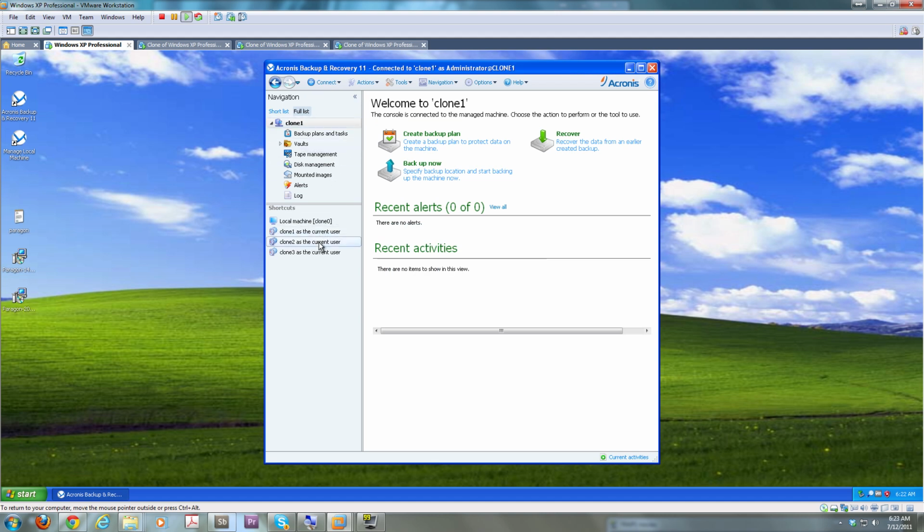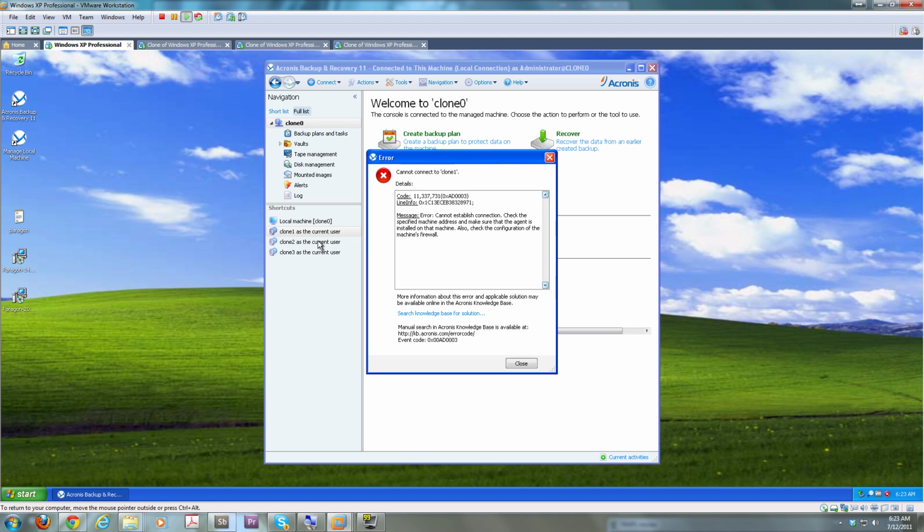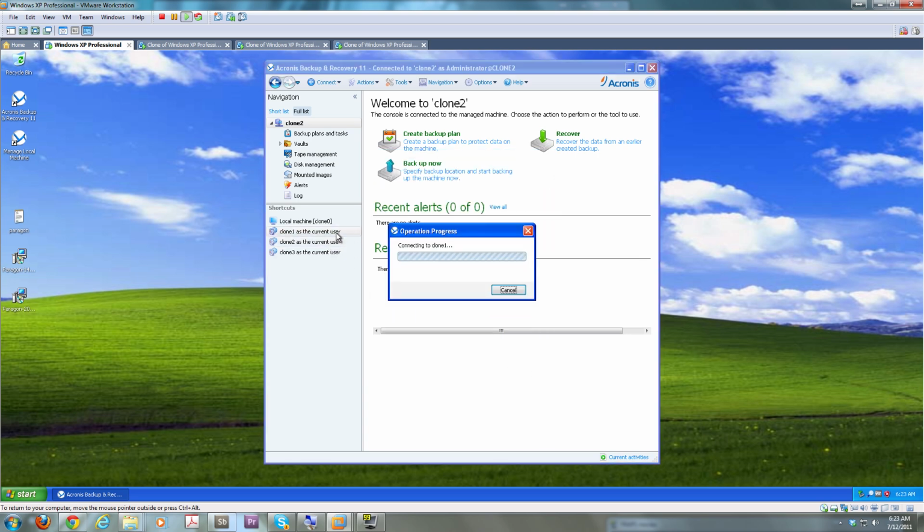So these are 3 different machines, and they're all hooked up to the local machine, which is clone 0, you say. Now, what we can do when we connect to these different machines is create a backup plan for all of them. We're having a connection error here. No explanation for this. Clone 2. What's wrong with clone 1?